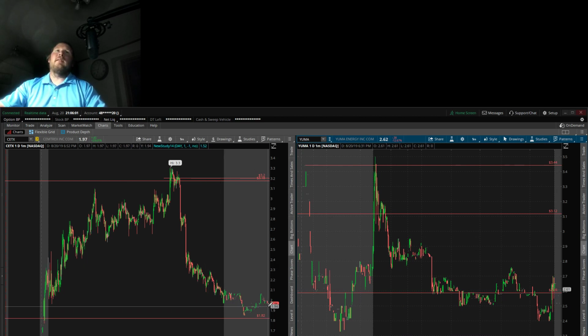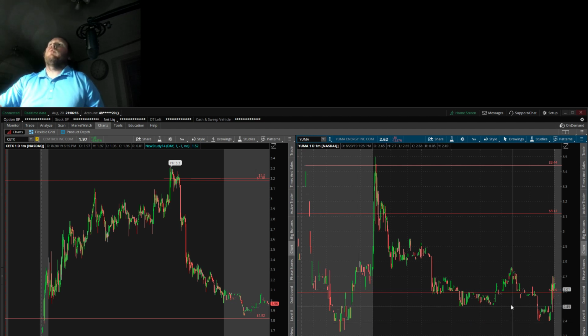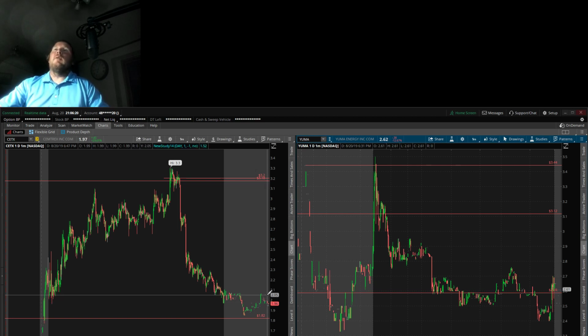And where do I expect the stock to go once it spikes? I expect the stock to fill this gap at 152. That's going to be my target. So this is one of my plays tomorrow. I didn't really see much else.